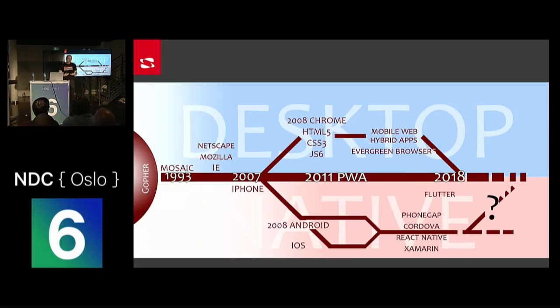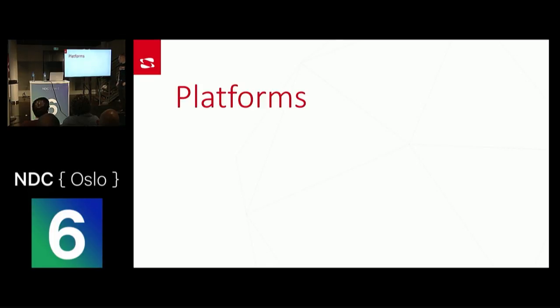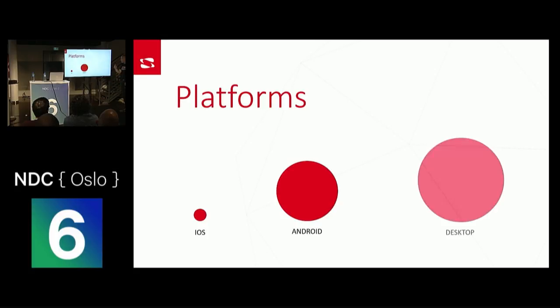But you shouldn't forget about native either, because today, mobile web is bigger than the desktop one. More people are accessing the World Wide Web through mobile devices than they are on the desktop. So what does this mean, really? Well, we have different platforms. We have iOS. It's about this big. We have Android. It's about that big. And we have the desktop, which is about this big.